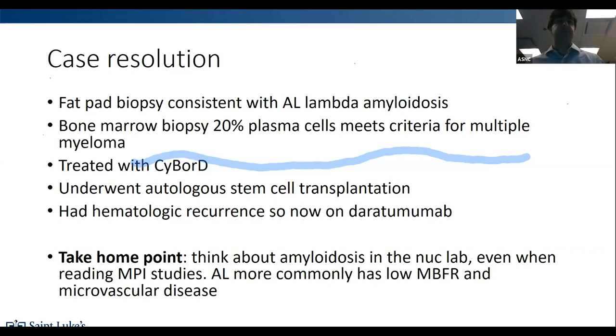But yeah, we usually start with the fat pad if we can. And this patient did not have any amyloid in the bone marrow, which is usually the case. You can stain the bone marrow with Congo red, but even if there is amyloid, it's not always infiltrating into the bone marrow and causing the amyloid fibrils there that will stain with Congo red.